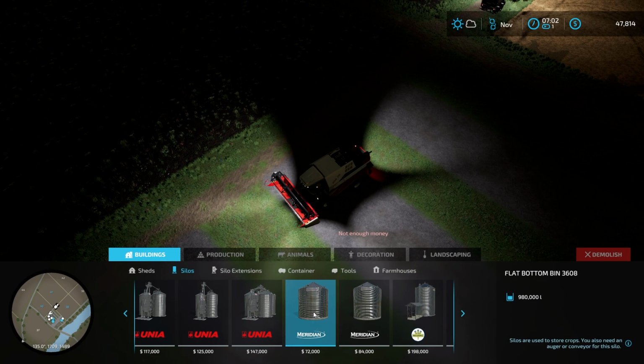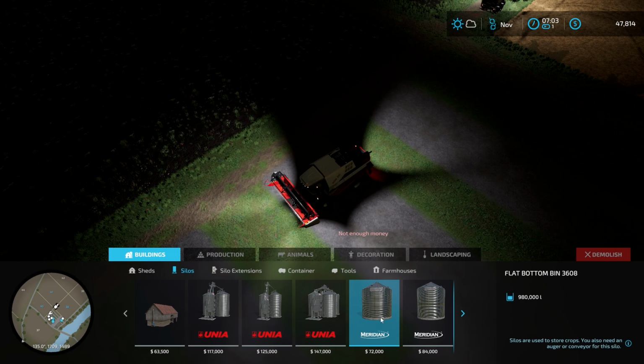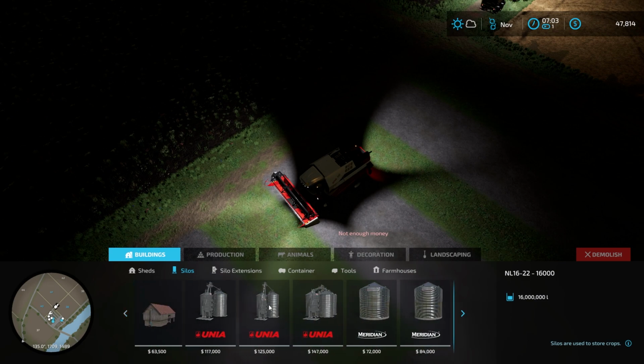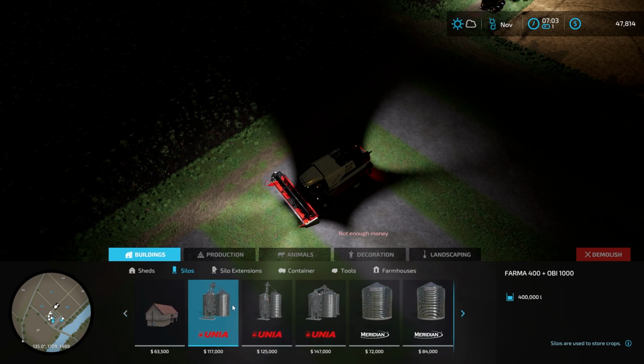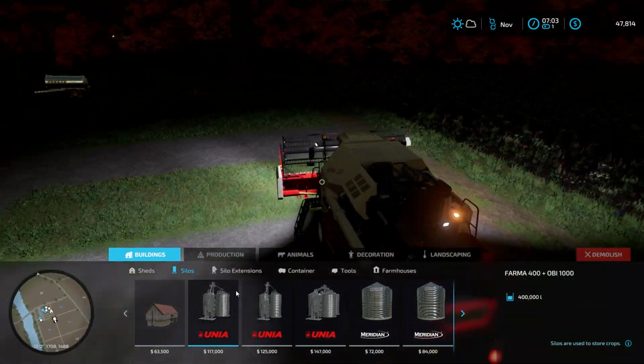You also need an auger and a conveyor for this silo, which we don't have. I don't know if that, like from the shop, is what you need. Like maybe you dump it into the top and it comes out the bottom. That'd be kind of cool, actually, to make your own. Look at this, $1 million. That's a nice setup, though. But yeah, for the smallest Unia, it's $217,000. So you might be better off just buying a couple tippers and storing stuff in there. I don't know.